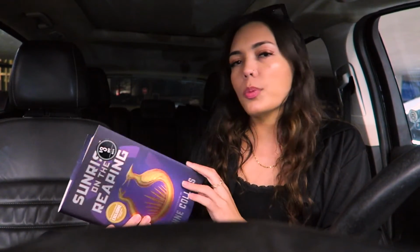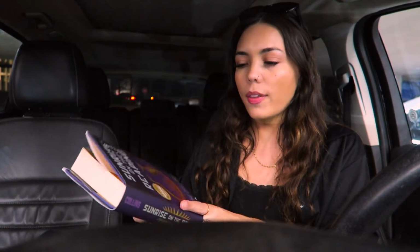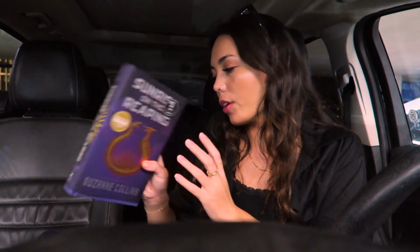But this is one of those books where I have every other book in the series in this hardcover edition, so I need to get this one. And it's one that I need to read immediately because if I don't, I'm going to see spoilers. So I couldn't resist. I had to get the new Hunger Games book.